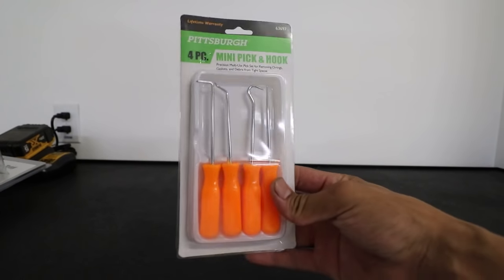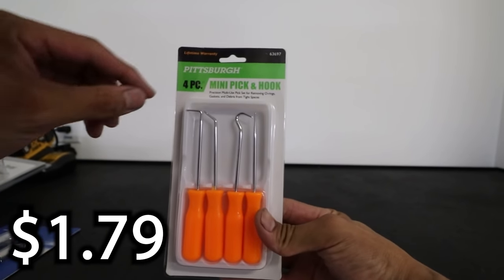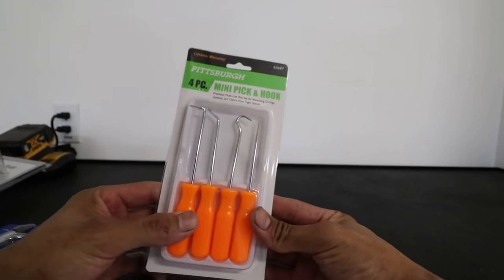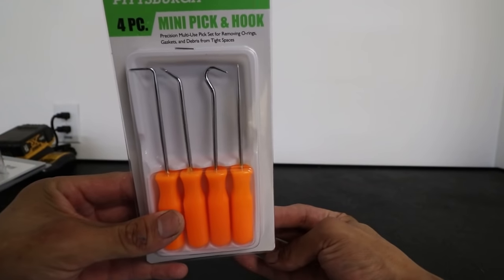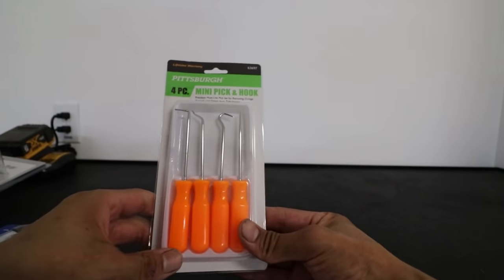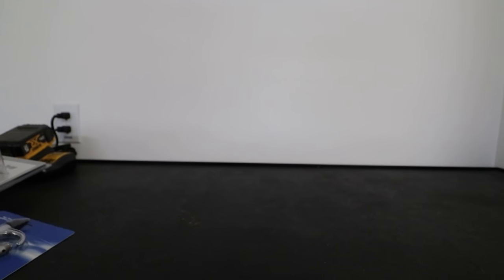And coming to the final tools, just picked up some small stuff. Mini picks. These are really nice. A lot of times you can't get a lot of electrical connectors, trying to lift that tab inside. They become brittle. So these are nice to kind of sneak in there to pull off electrical connectors or kind of fish in for any little wiring, stuff like that. So I just got a cheap set because it's something I won't really use too much.